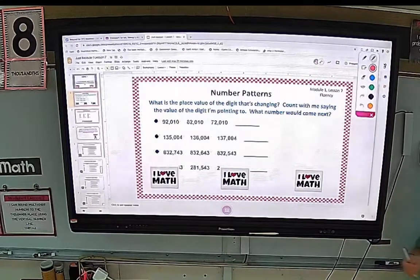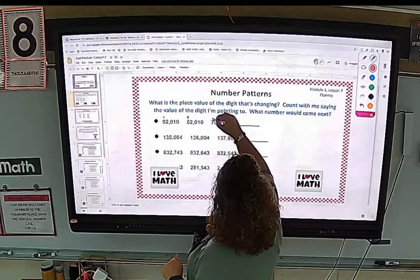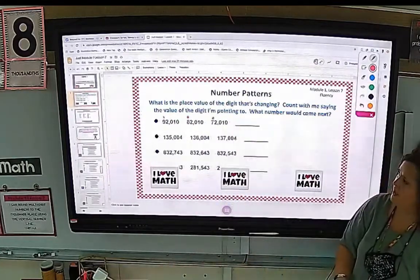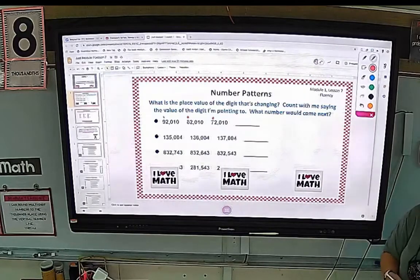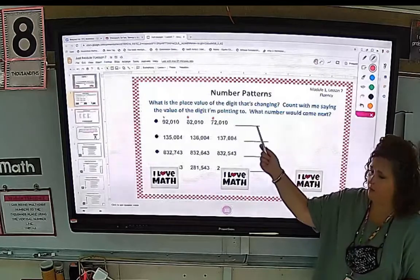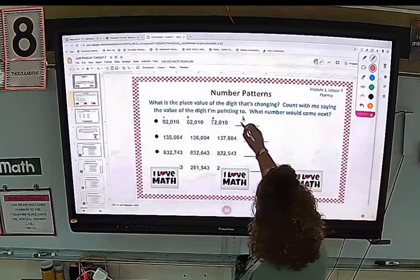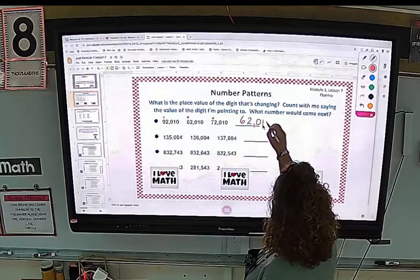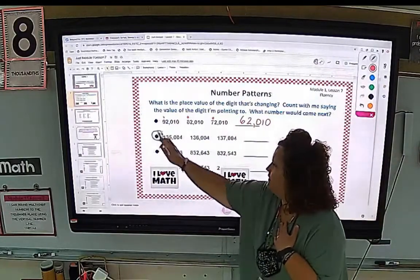10,000. Okay. The 10,000s number is here, and then here, and then here. So yes, it is changing. It's doing what each time, Brandon? Going down 1,000. Okay, going down or decreasing by 1,000. So if that's the pattern, what goes in the blank? What number will be next? 62,010. Exactly, and you read that really well. Good job.